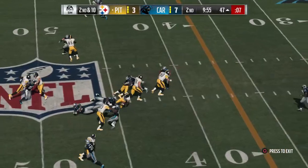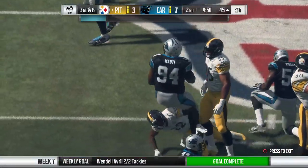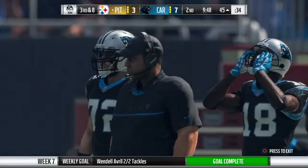They'll run it now out of the gun. And he's going to get this one down near the 45-yard line. Just a couple there on the 2nd down run. Now they're staring at a 3rd and 8 situation.